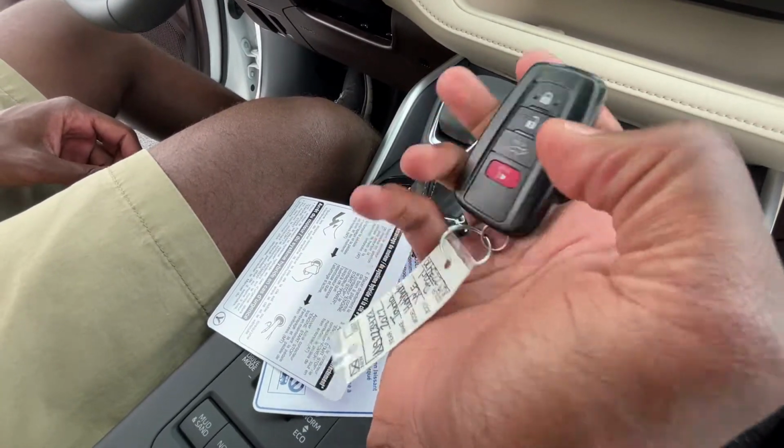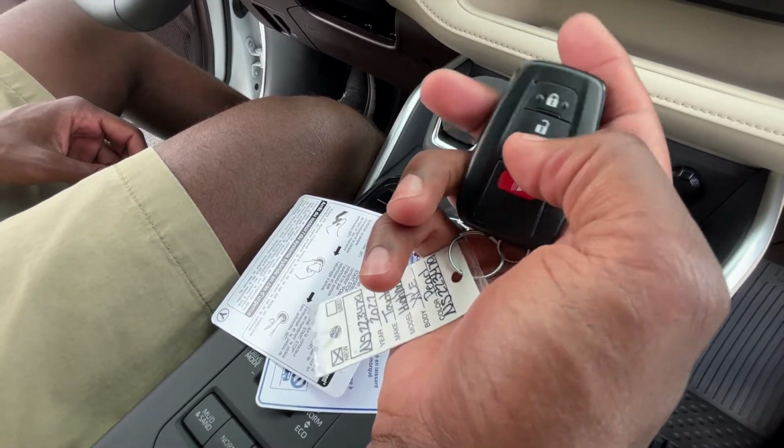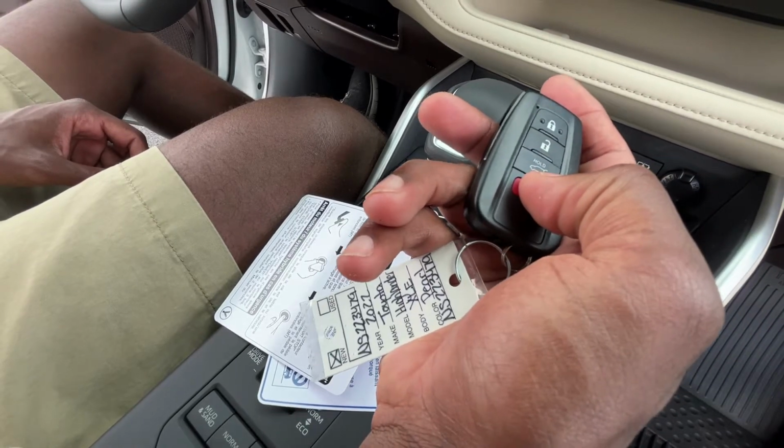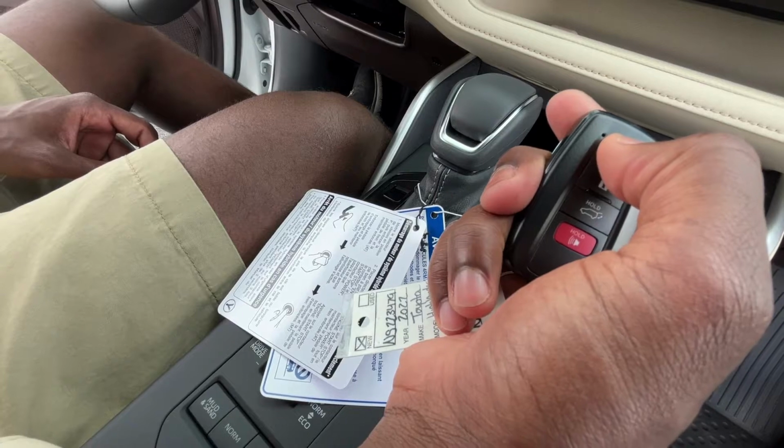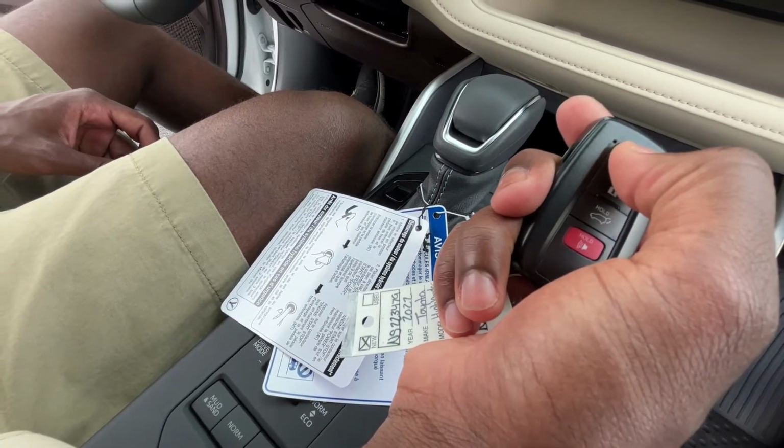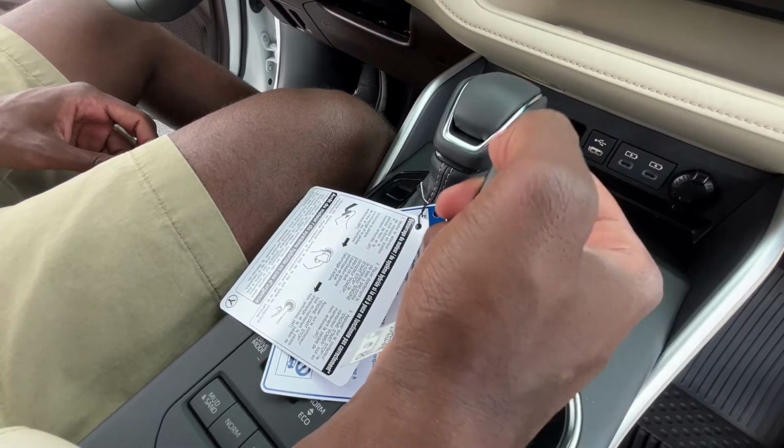do is lock, unlock, hold to open the lift gate, or hold to set the panic alarm. But if you hit this button 1, 2, and on the 3rd time you hold it, that's how you activate the remote start. So really nice to have that.